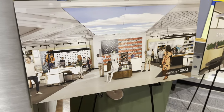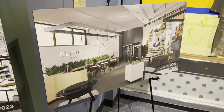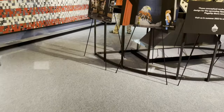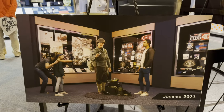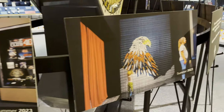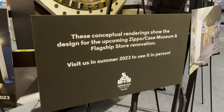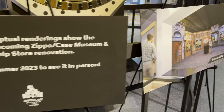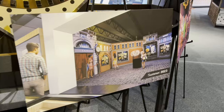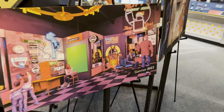So the big news that Zippo came out with at this 90th anniversary event is that they are renovating the museum. I'm not sure when they're starting. However, they do claim that it will be ready to go by summer of 2023. So I'm excited. If you haven't gone to the museum as it is now, I recommend you doing so if you are able to. However, I really look forward to going next year to see the new layout of the Zippo Museum. So as far as Zippo goes, those are the key places to see.